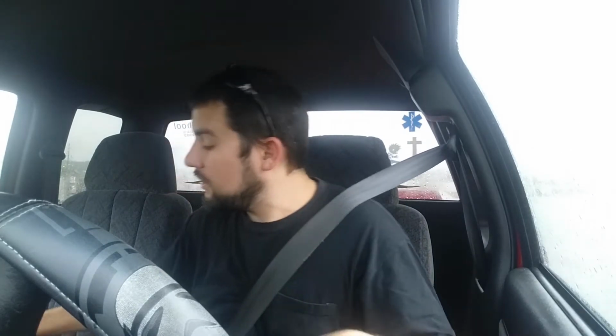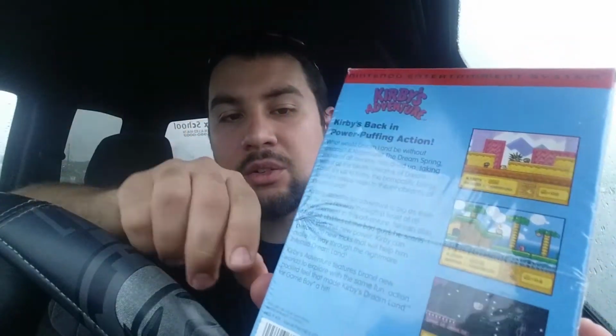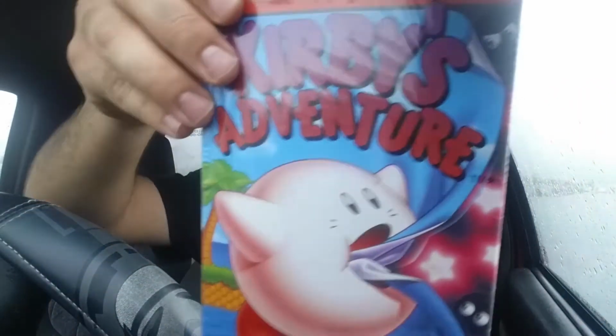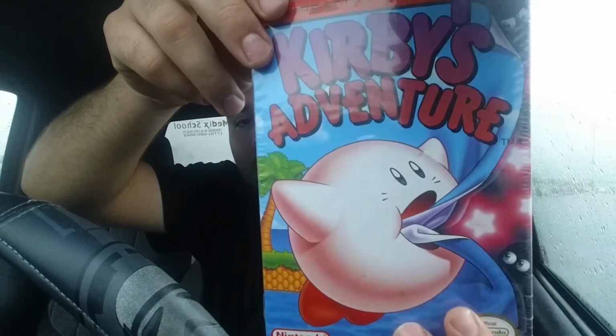Next game is Kirby's Adventure, and it is still in the original plastic, which is cool, and you can tell because the original sealed NES games have what they call an H seam. It's kind of like a crease, I guess you would call it. I don't know what you call it though. But pretty cool box art. Kirby's kind of sucking in the box art in front of the NES game, if you can see there.